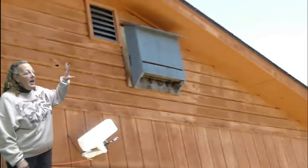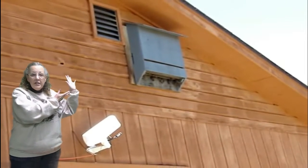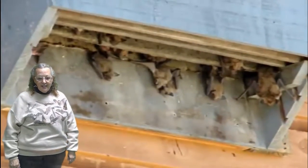They're great for the bats. They can fly into them and hold on to them and roost there and take their naps or sleep through the day, and then they can go back out hunting for their insects.